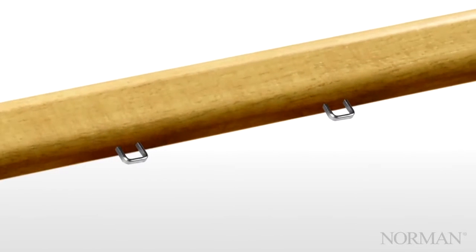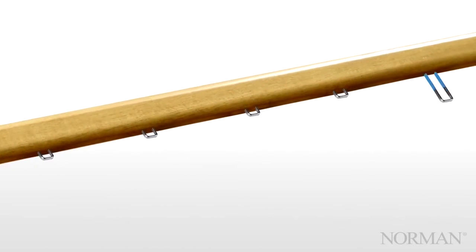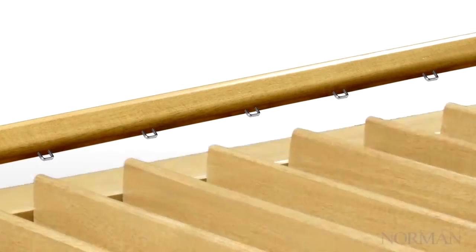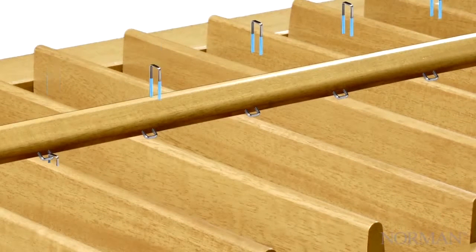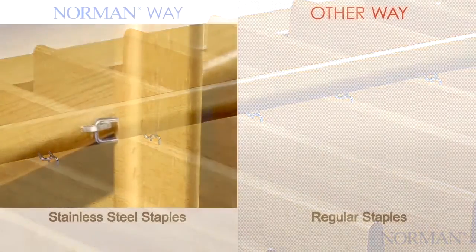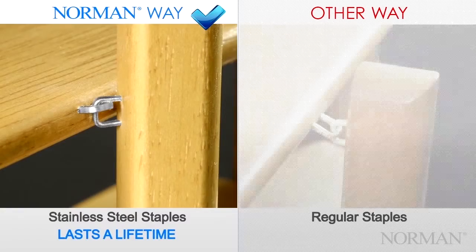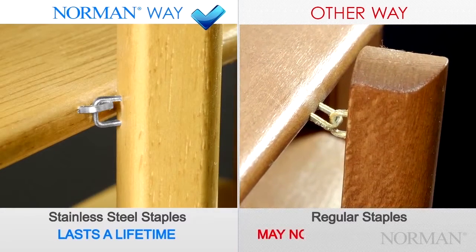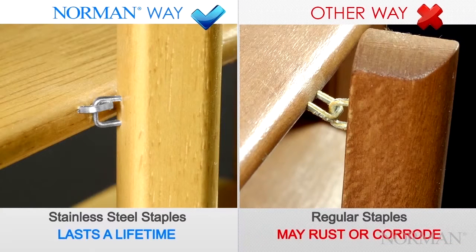Our stainless steel staples are longer and feature microbarb technology for an even tighter hold. Our stapling technology secures each staple more consistently for a more polished look throughout and a foolproof tilt rod and louver solution. Not all staples are the same. Others may not be stainless steel and may rust or corrode over time. They may not be as long, not fastened as permanently, and may come apart.